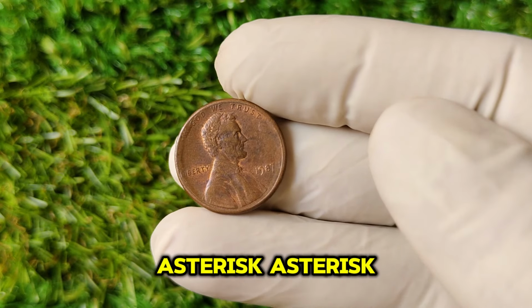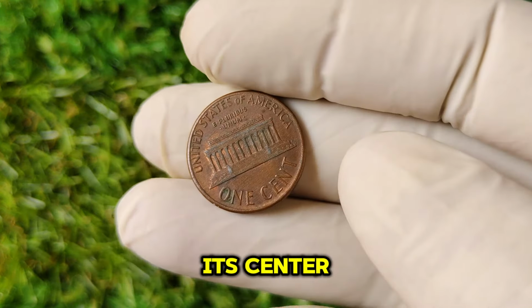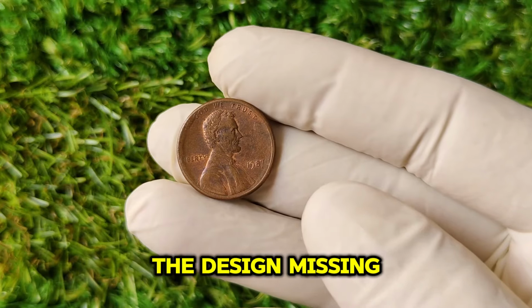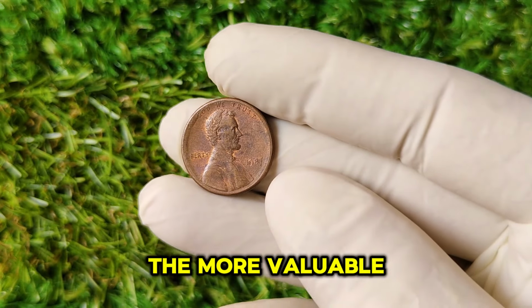Off-center strike. Another type of error is the off-center strike, where the coin was struck off its center, leaving part of the design missing. Off-center coins are highly sought after, and the more off-center the strike, the more valuable the coin.